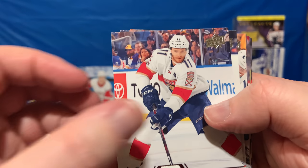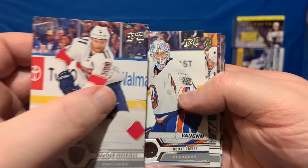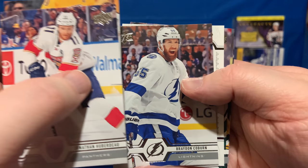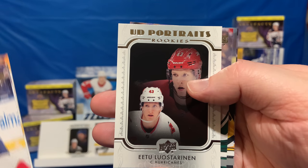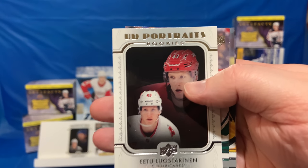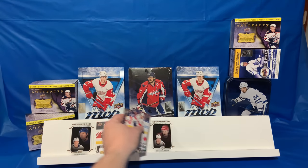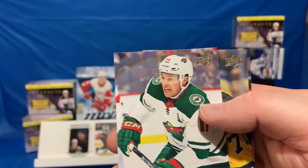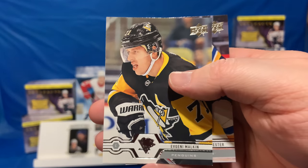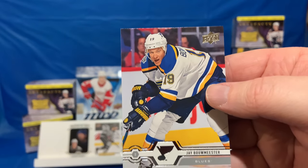Jonathan Huberdeau, Thomas Greiss, Matt Duchene, Braden Coburn, a UD Portrait rookie, and then we got Zach Parise, Evgeni Malkin, and Jay Bouwmeester.